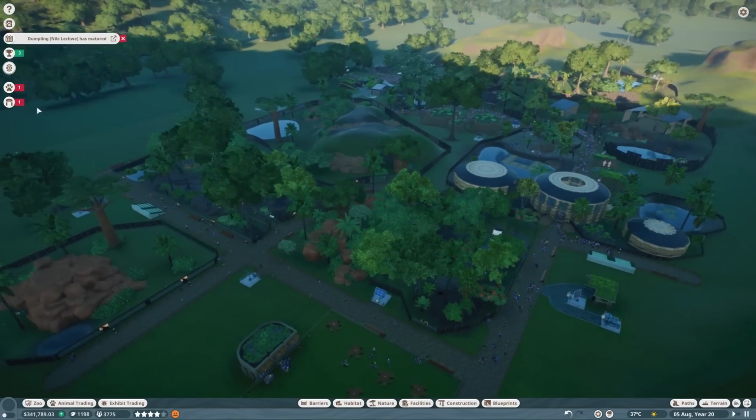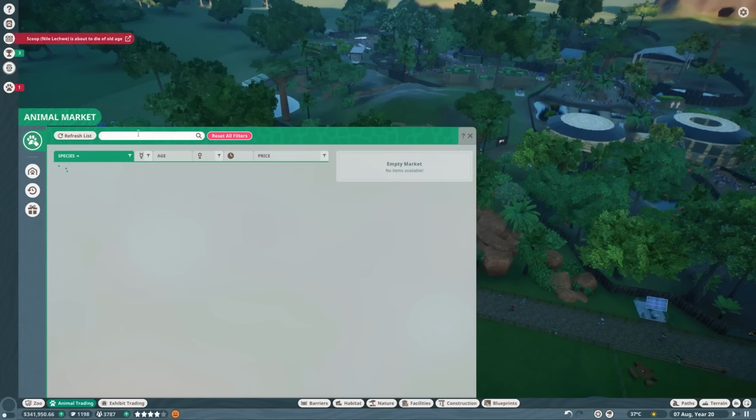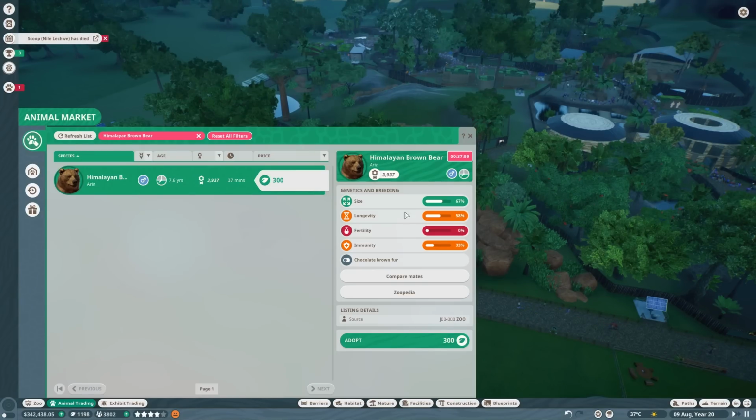Right. I think it's time to have a look at what animals we're going to be getting today. My plan for today is to get the Himalayan Brown Bear into the zoo, as you've probably seen from the thumbnail. Ooh, this isn't a great male. I was going to say we can grab this one right here, but he's got 0% fertility. So I'm going to leave that for now.